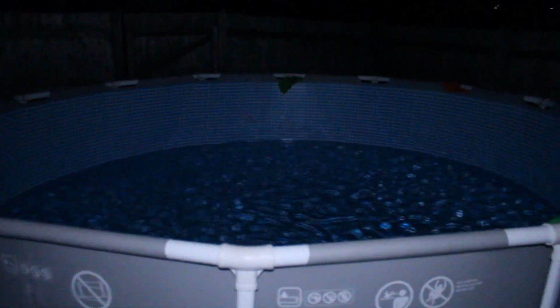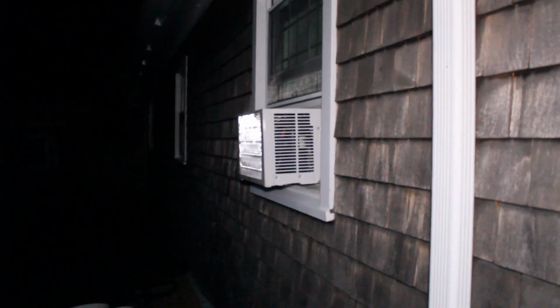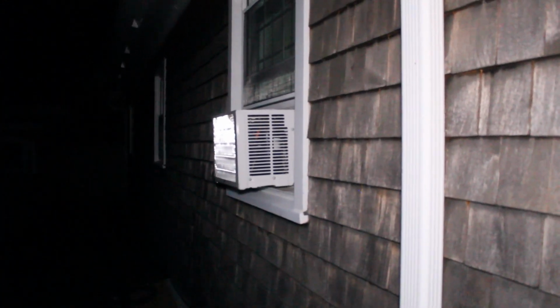Kind of just look what we got. Progress on the pool filling. Getting there. There's water in there now. You can see that there, hopefully, the rippling. We're getting there. It's not full yet, though. And the AC, my AC anyways, well, doesn't look like it's on yet.